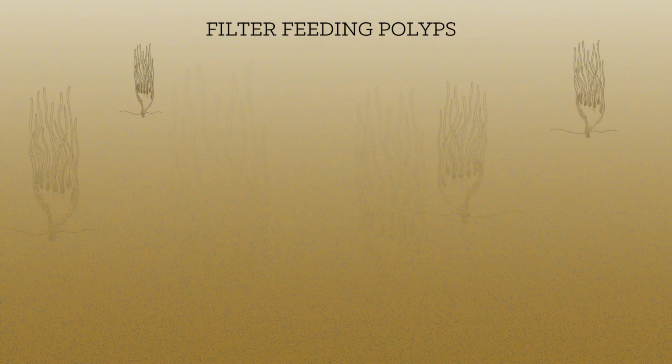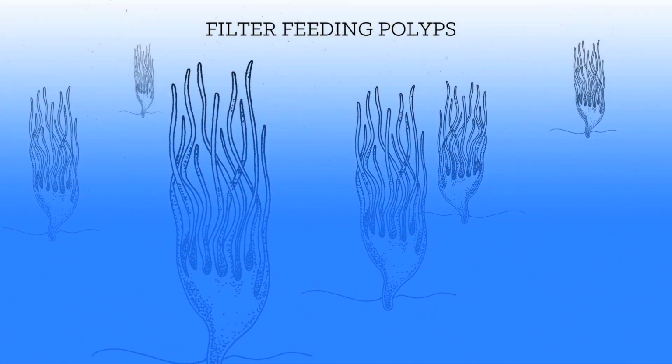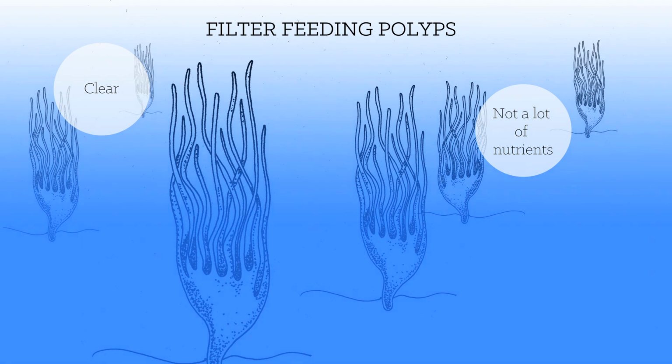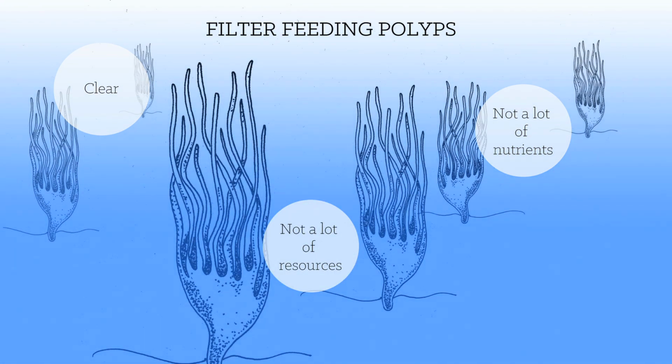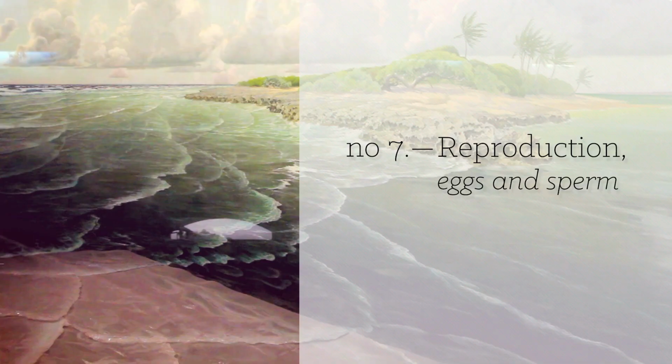If you're diving on a reef, a lot of times, especially at night, you'll see the coral polyps extended out into the water, and they're filter feeding. But if you think about the water off of New York or New Jersey, it's very cloudy. There's a lot more productivity here. It's a lot richer water. We don't have these tropical coral reefs here. When you go down to the Caribbean, the Bahamas, the water is very clear. There's not a lot of nutrients, not a lot of resources. So they rely on the dinoflagellates that live within their tissues to produce the food for them. So via sunlight, they're able to generate food. And that allows them to live in these very unproductive waters. The coral benefits and the dinoflagellate benefits. So it's a symbiosis.